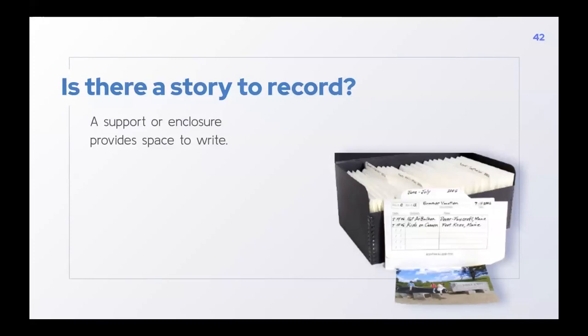And then, is there a story to record? Items that have this higher sentimental or historical value often have stories attached, right? This is the kind of information we talked about recording when we talked about documenting your project. It's easy to do with the metadata. We talked about that type of information being attached to a digital image, but this can also be saved with your hard copies, your originals, and with the objects themselves. A support or enclosure provides space to write important information about the photos or the objects. We'll show you a few examples of that.